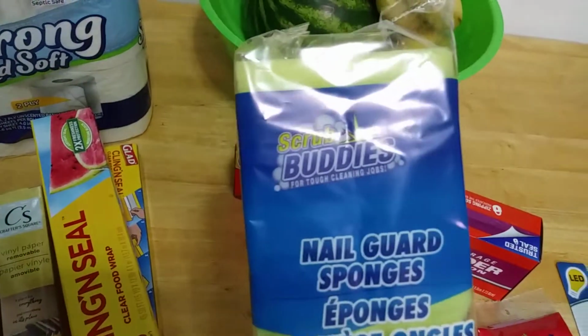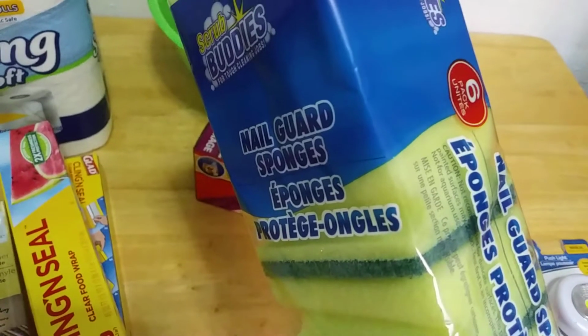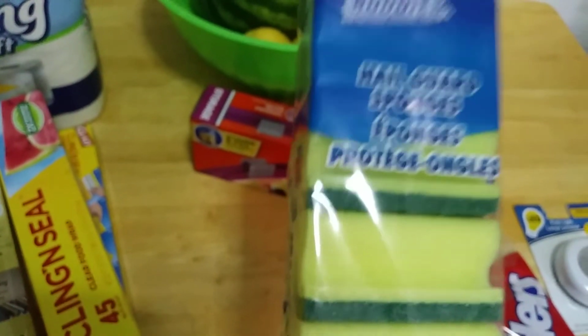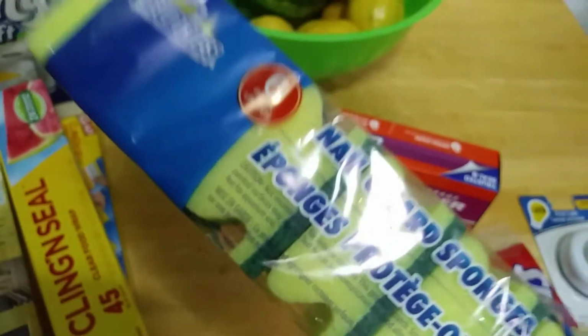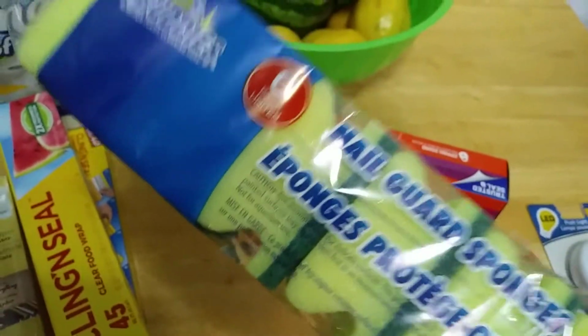Now, I was running out of my sponges, and I still think 6 sponges for $1.25 is a steal. So this is by Scrub Buddies, as you can see, and you always want to really dispose of the ones that you've used. It really picks up bacteria, which is not good for your body and for any kind of ingestion, especially when it comes to your dinner plates. So please recycle them as much as possible. And you can see 6 in a pack.